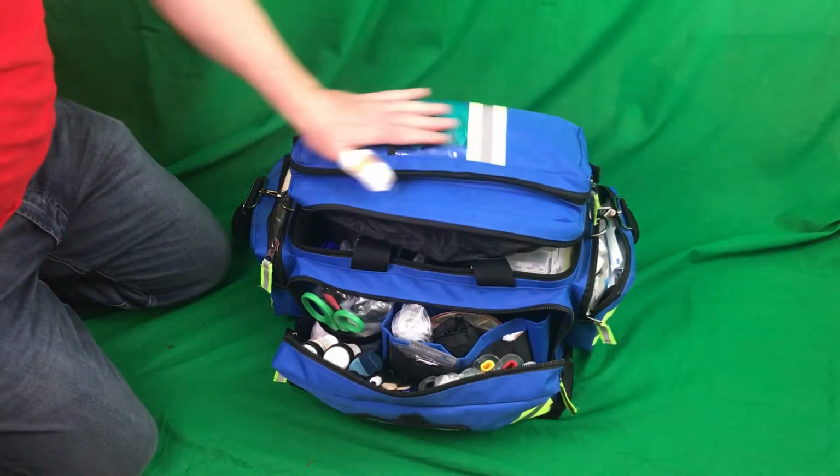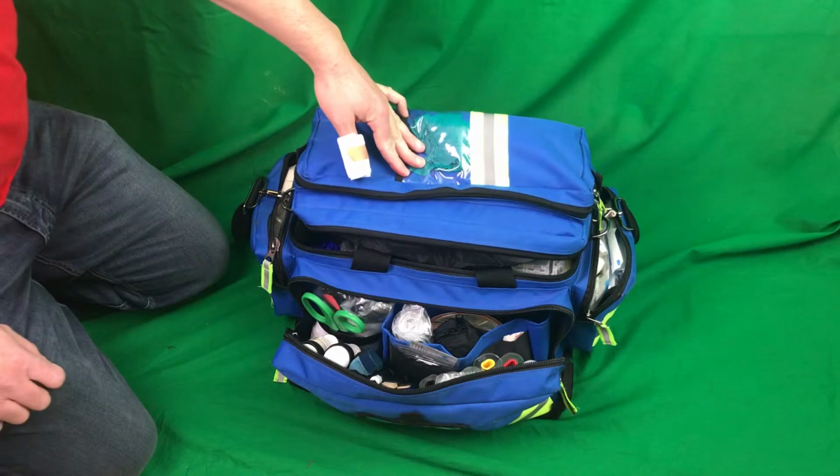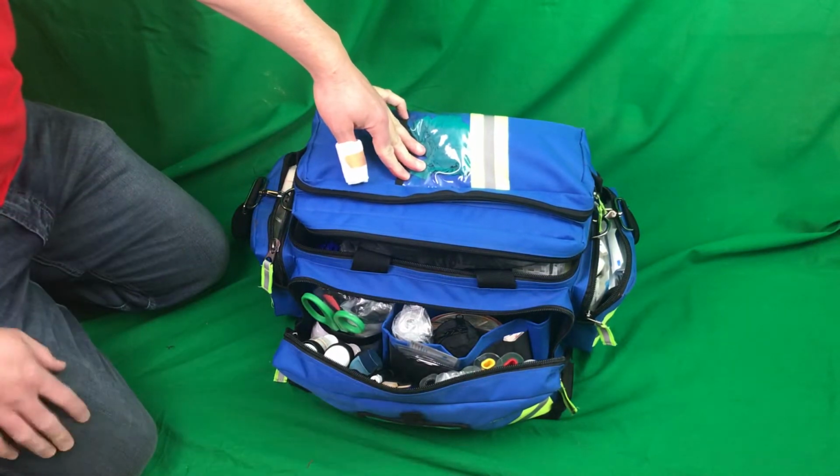Now on the top I have a SAM splint that goes across the top right here, and goes with triangular bandages if I do need to give a splint. And that's pretty much all I keep in my bag. And I find it set up pretty good.